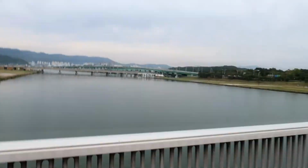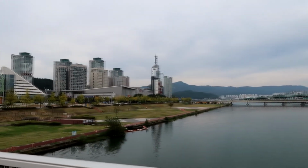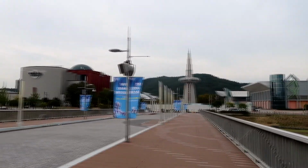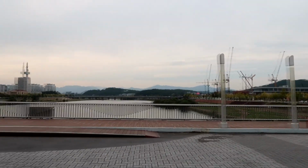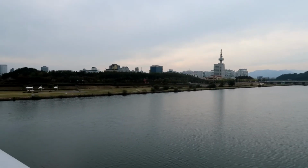And just look at it, it's beautiful. I love this camera so much, honestly. It's so smooth. It makes the picture really stable. I'm walking on this bridge now. Let's see what I'm going to do. I'm going to cross the side. There are no cars anyways. So calm, so peaceful. Now I feel like a typical tourist.